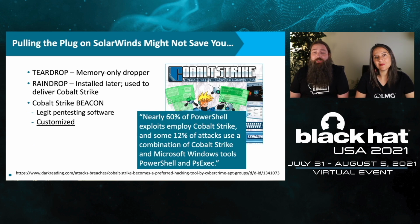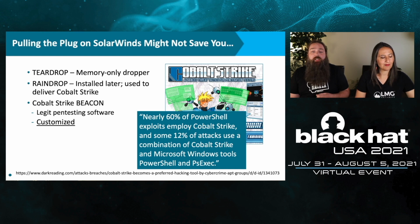Now, pulling the plug on SolarWinds, unfortunately, might not have saved people who were impacted directly by this vulnerability. SolarWinds was a multi-component attack. The original backdoor was in the SolarWinds software, but the attackers rarely stayed within that system. They would move laterally into other systems, and in most cases, we saw them deploying things like Cobalt Strike beacons. These were used for both lateral movement and for persistence inside of the network. So, taking the SolarWinds server offline was great, but if they had a beacon or some other means of accessing the network, it was a little too late at that point to really rely on that.